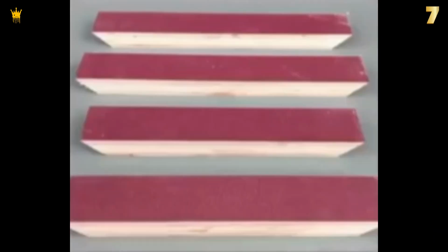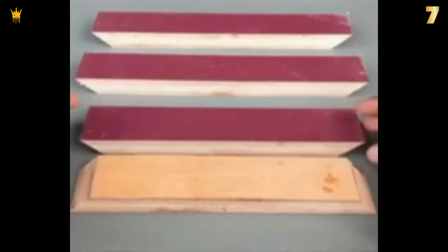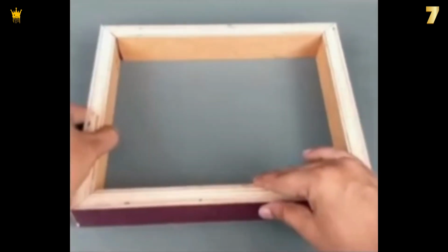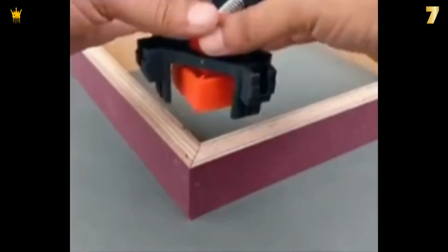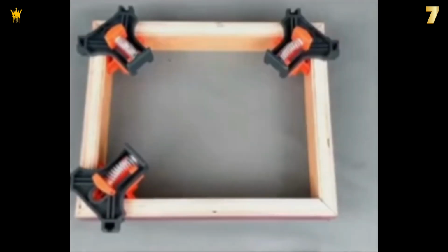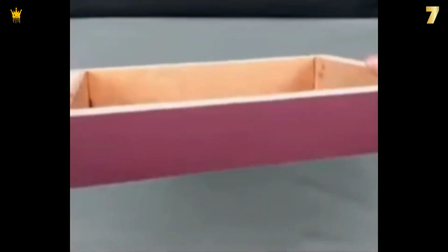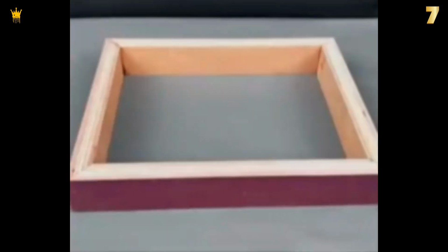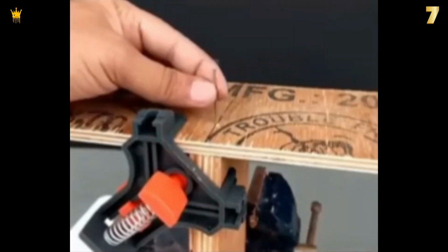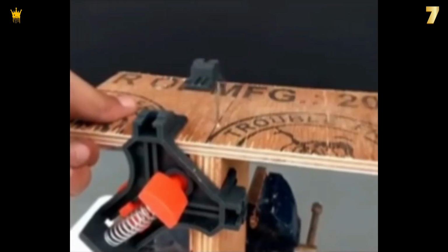Number 7. Right Angle Clamp. Say goodbye to struggling with corners and frames. This 90-degree angle clamp fixes boards perfectly at corners or T-joints for gluing, drilling, or reinforcing. It's compatible with 90 degrees and even 45 degrees cuts, making it ideal for cabinetry, framing, and DIY furniture. Lightweight, durable, and extremely helpful when working solo.